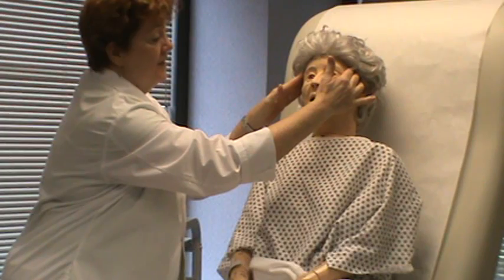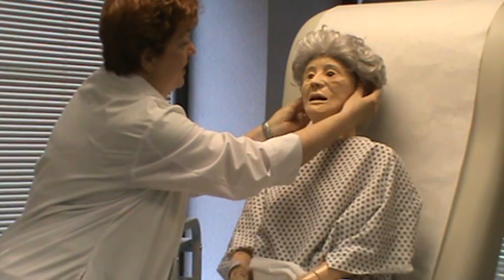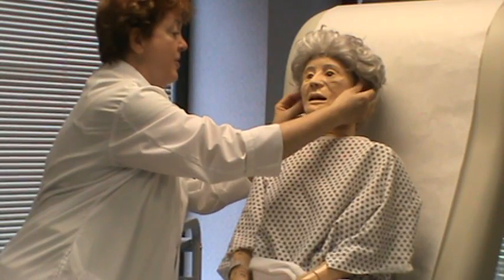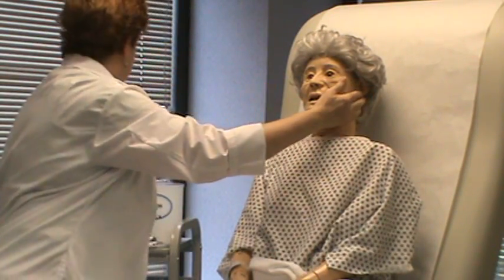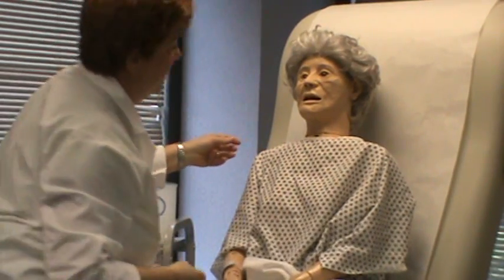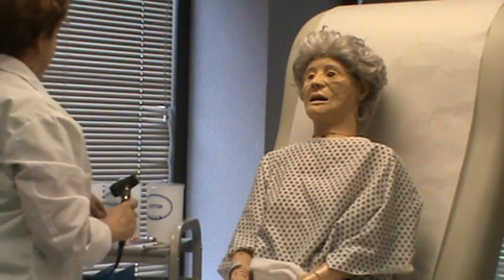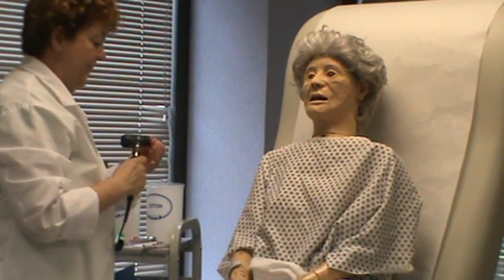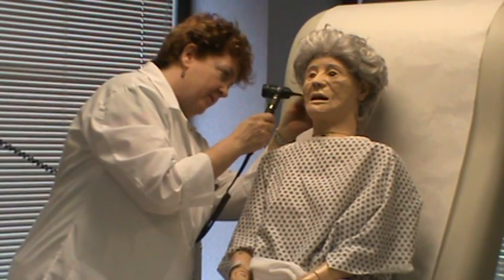pulse to feel if it's equal. And if she has any discharge in her ears, any tenderness, so I would inspect and check tenderness. And I would also look without the hearing aid to see if there's any discharge, and look at both sides. They are placed symmetrically. I'm going to look in her ears, check if there's no discharge.